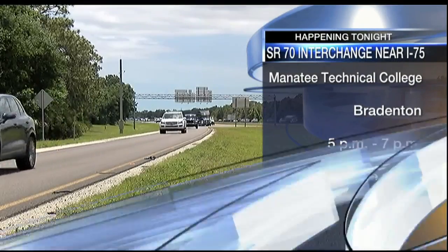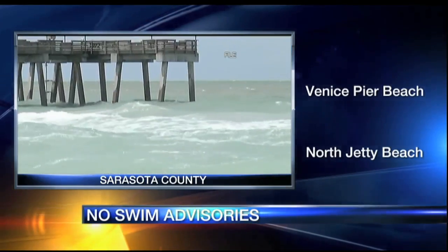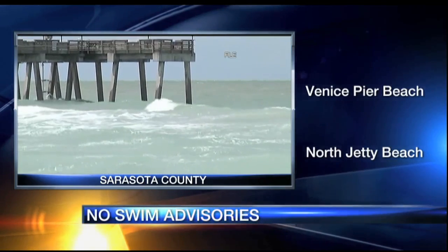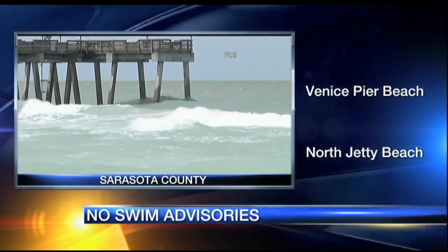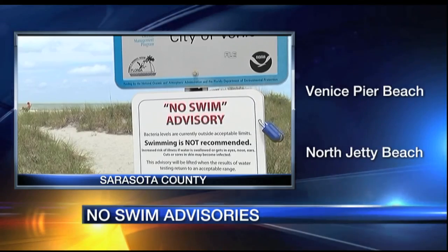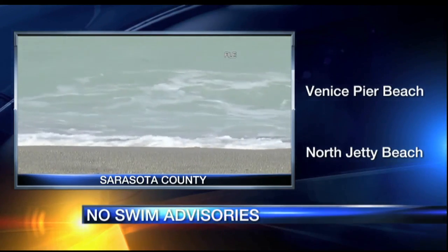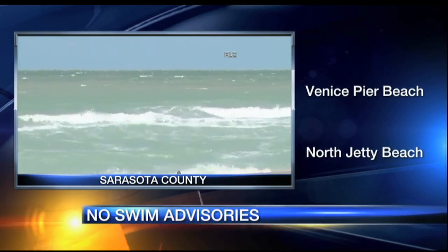New at 4, Sarasota County health officials are issuing no swim advisories for 2 beaches. The Venice Pier Beach and North Jetty Beach have potentially harmful levels of bacteria in the water. Health officials will do another round of testing tomorrow. Now, the beaches are still open there, but swimming and other water activities are not recommended while these advisories are in place.